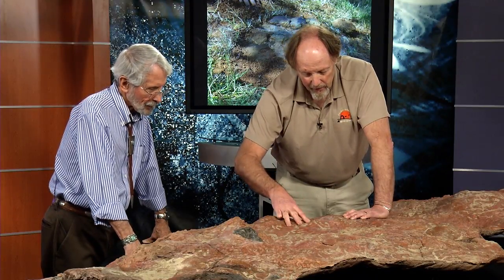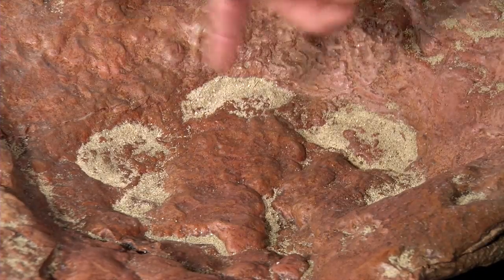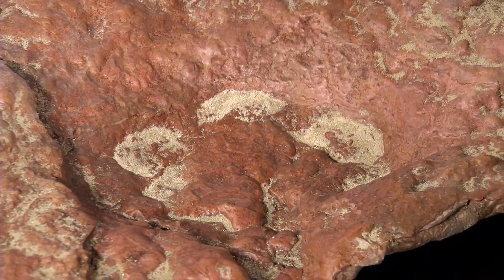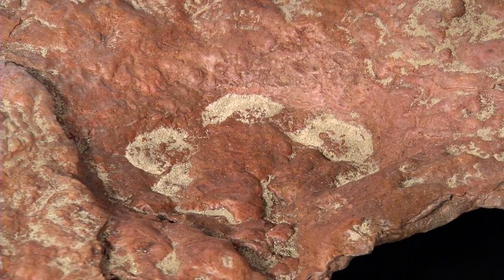For comparison, you could look at this track, which has three toes, and that is just typical of a modern bird, or the ancestor of a modern bird, which was a small theropod dinosaur, which would have made a track like this. You can actually see one, two, three, four, five toes. And that's the front footprint of a sauropod or a brontosaur.